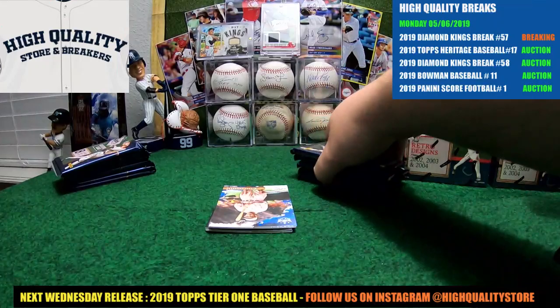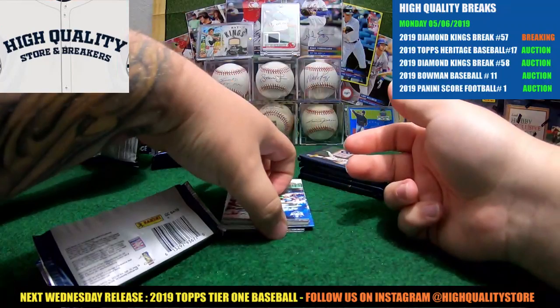Nice hit we have. David is looking for a black frame. Yeah, David's looking for a black 101 like the Michael Kopech we pulled last week. Blackie.